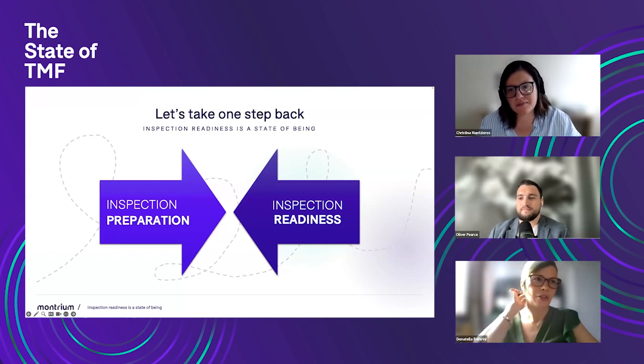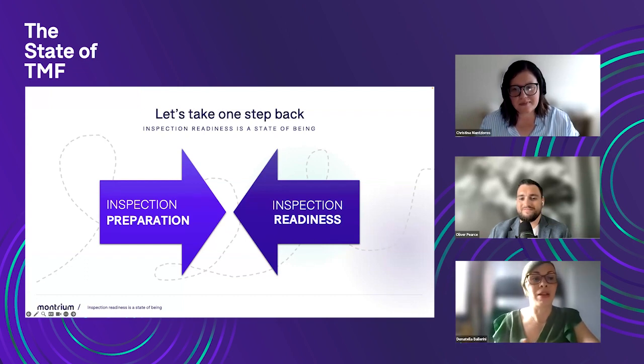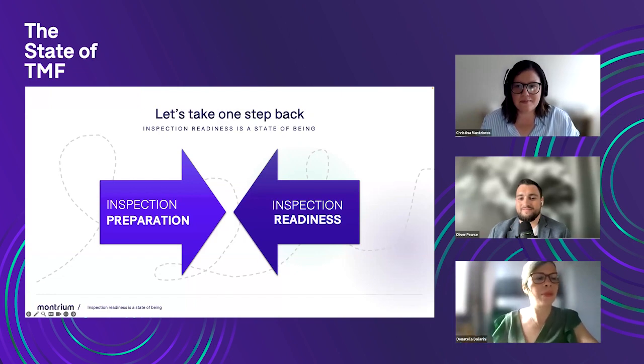Because we talk a lot about TMF inspection ready. We need to be inspection ready at any time, inspection readiness, and all the stuff. But I think that people miss a very important step before inspection readiness, because I think that inspection readiness is a state of mind. You have to be every day, every second, every minute inspection ready, because if an inspector comes, maybe with just 2 weeks of notice, you can't say, oh no, please come back later in maybe 2 weeks or 3 months, because I will be more inspection ready. So you need to be inspection ready anytime.